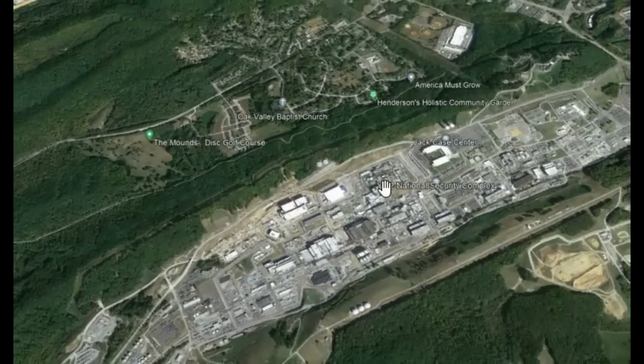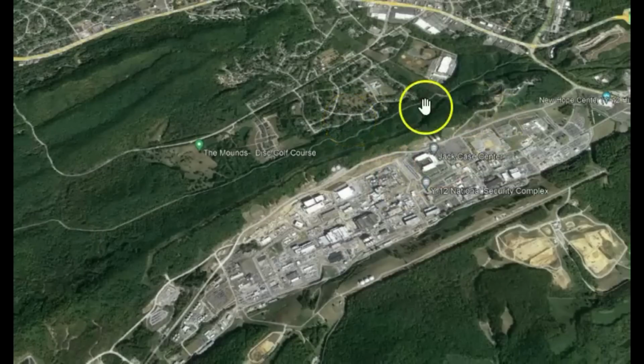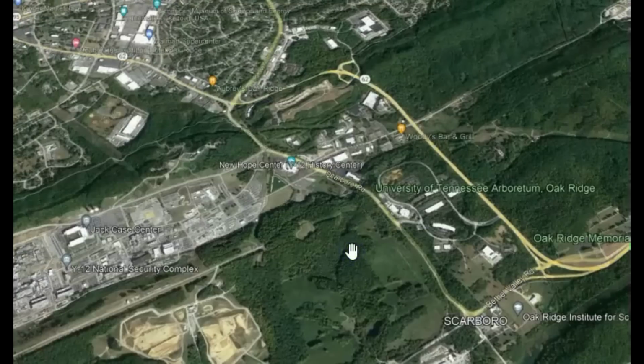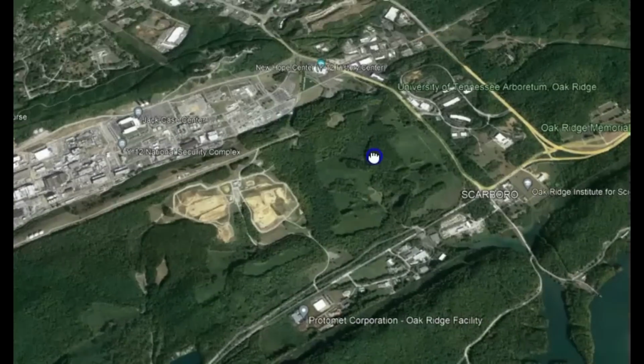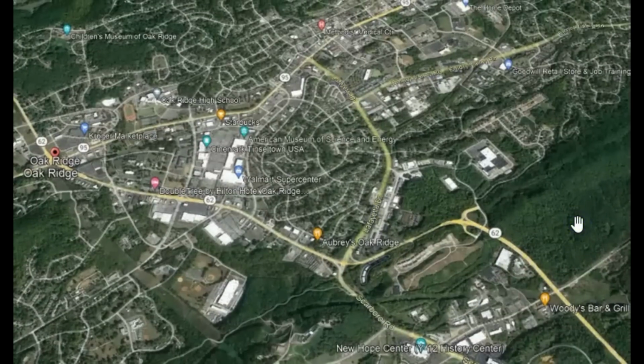Yeah, okay, over here, let's see, we got homes to the north, we got more facility, what is that, University of Tennessee, Audubon. There's a park and more homes there. Yeah, I would be getting my Geiger counter out.